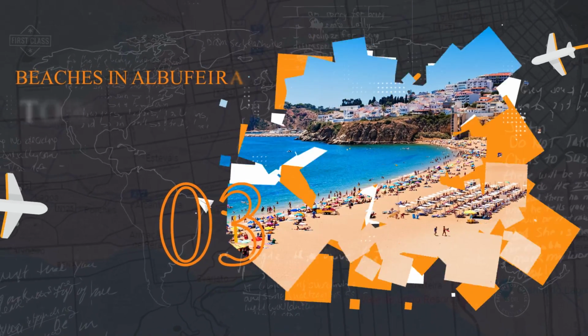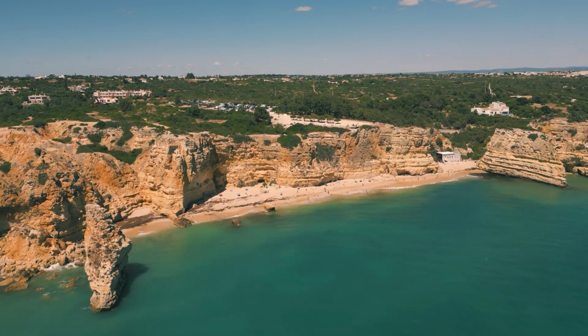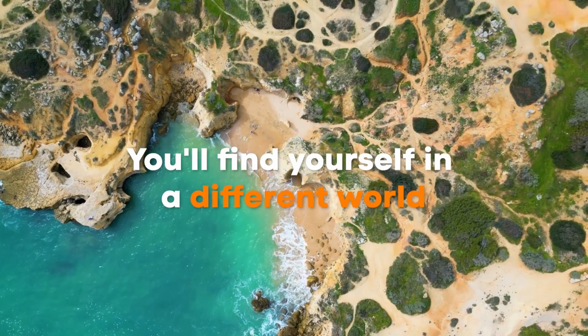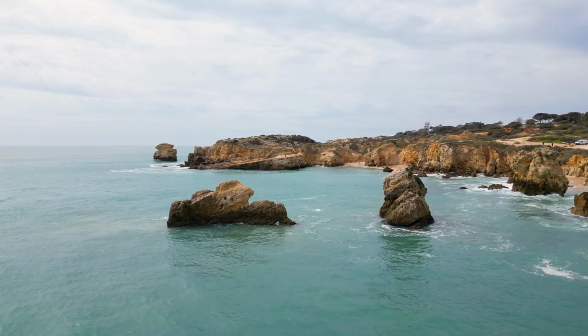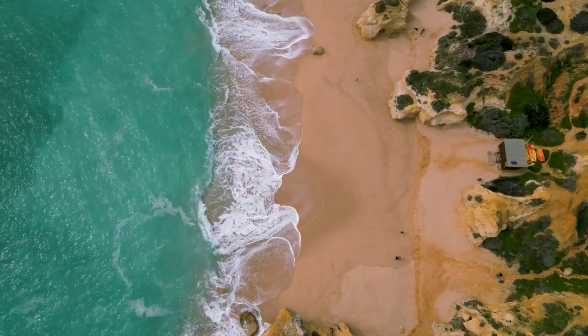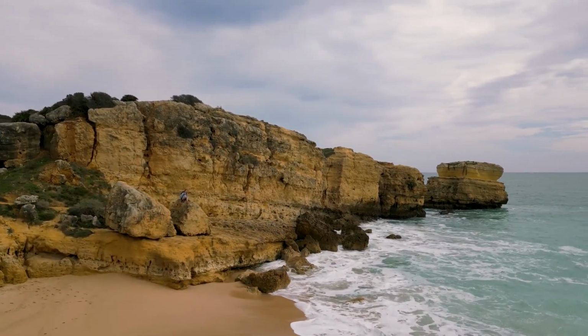Number 3. Beaches in Albufeira Town Center. The weather and beautiful beaches draw most people to the Algarve. Albufeira has many really nice beaches, some of which are right in the middle of town. Some of these beaches have names like Praia do Túnel, Praia do Peneco, Praia dos Pescadores, Praia dos Alemães, and more, but they are all linked, and it's hard to tell where one stops and the other one begins.